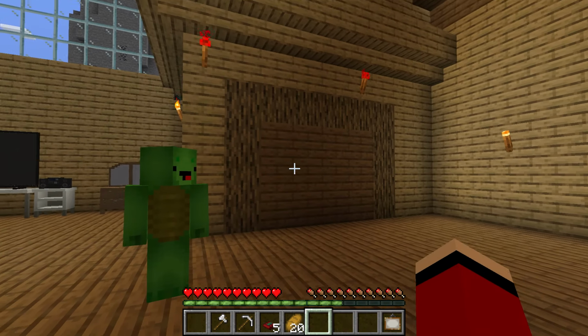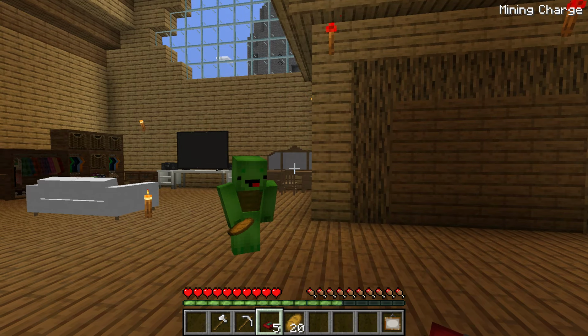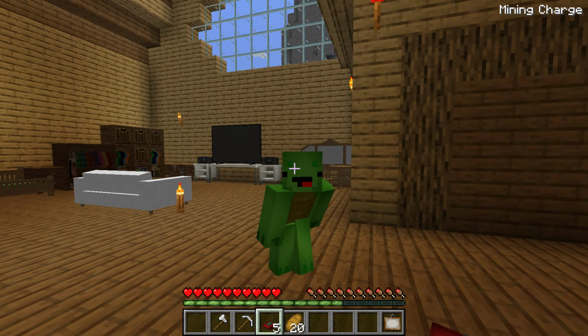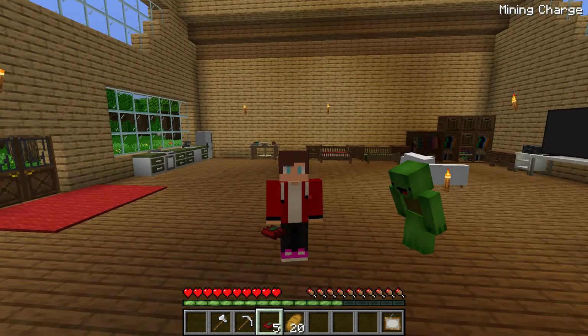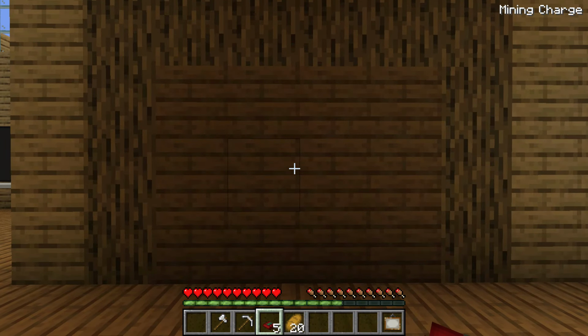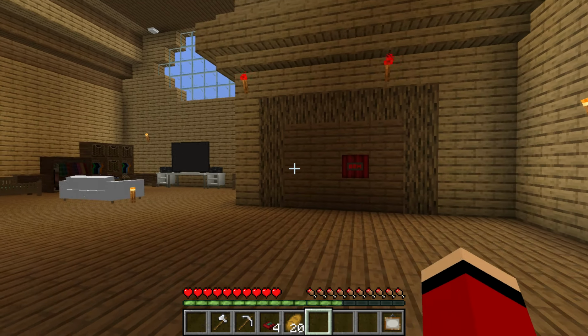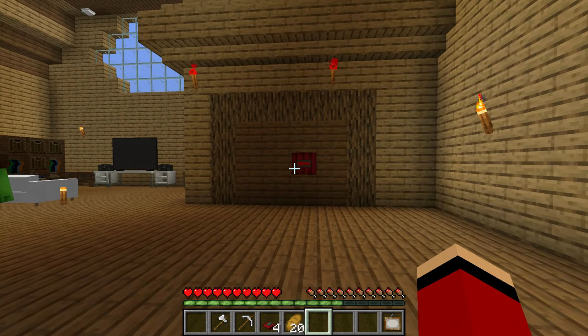Okay, I'm prepared. I brought some adventure goods. An axe, a pickaxe, some TNT, and some dynamite. Whoa! Yep. We're ready to go. Come on! All right. First, we need to tear down this old wood so we can get inside. I bet we make our first discovery in there. Okay? I'm so excited! I can't wait to see what's in there!